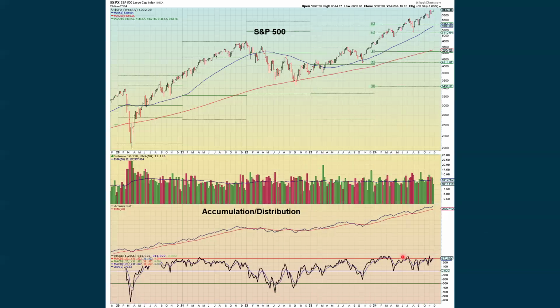Accumulation distribution. Now, this is longer term. We're getting kind of an extreme reading on the daily chart. We're also getting kind of an extreme reading here on the weekly chart, which means we're getting kind of far away from this moving average. And when we get too far away from it, that's what this indicator tries to measure. We have a tendency to come back to the moving average, which usually means we're going down with the S&P. So we want to be a little bit aware of this, but we can still go higher than where we're at currently.